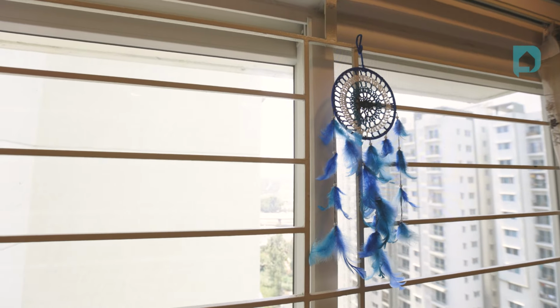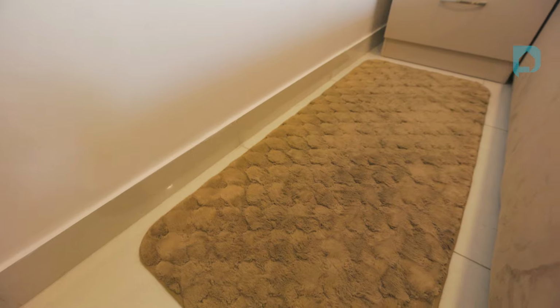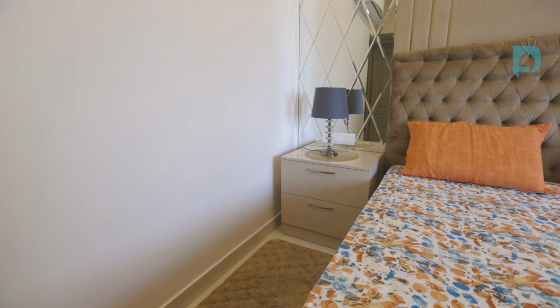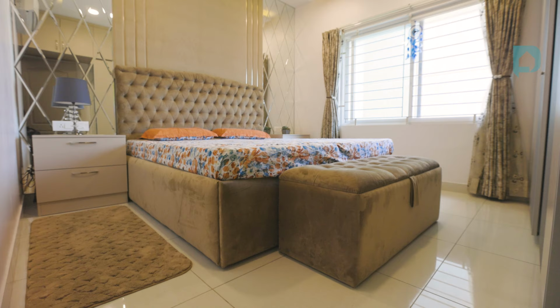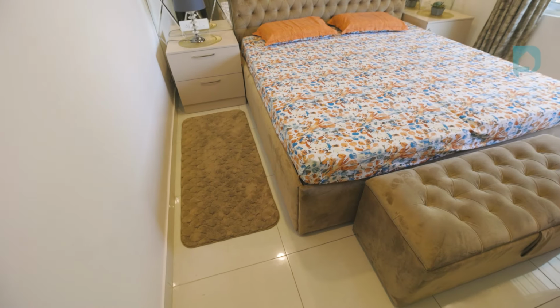Like I said earlier, when we did phase 1, we were not clear, and this being our first home, we didn't have experience as well. So when we did the second round, the other designer gave a brilliant idea of how this room could also be very calm and peaceful, where you go and spend time only at night.